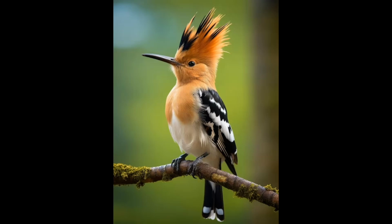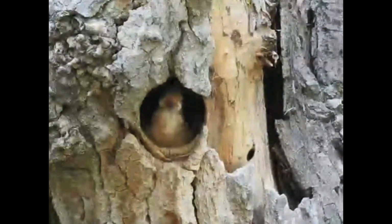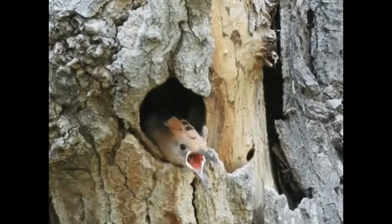Both the male and female take turns incubating the eggs. The incubation period lasts for about 15 to 18 days. During this time, the parents share the responsibility of keeping the eggs warm and protected.